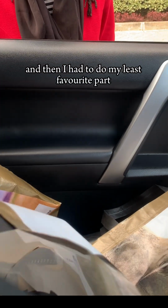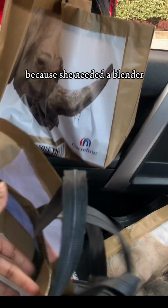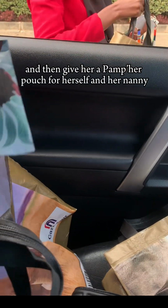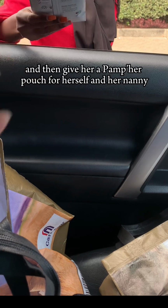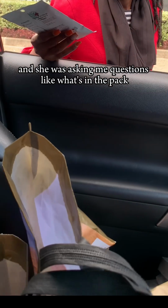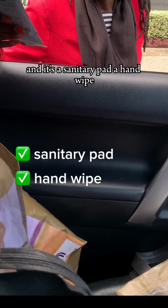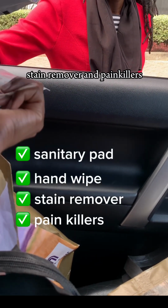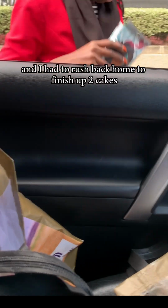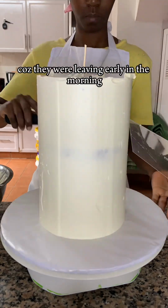And then I had to do my worst part, which is clean up after myself and then go see my sister because she needed a blender, and then give her a pamper pouch for herself and her nanny, which I had been given. So I thought to share with her because she gives me money. And she was asking me questions like what's in the pack, and it's a sanitary pad, a hand wipe, a stain remover, and painkillers. And I had to rush back home to finish up 2 cakes because they were leaving early in the morning.